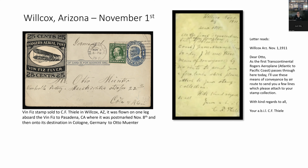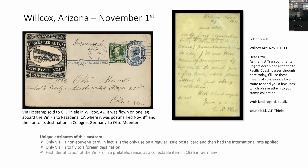He writes in there, basically, that he did this as this transcontinental Rodgers flight was happening, but please attach this to your stamp collection. So it's the first time during this whole Rodgers aerial post and the flight of the Vin Fiz that there's any notion of the stamps and what's going on as being collectible as philatelic material. Certainly the souvenirs were there commemorating the flight, but here's the first time where the notion of philatelic material is discussed.